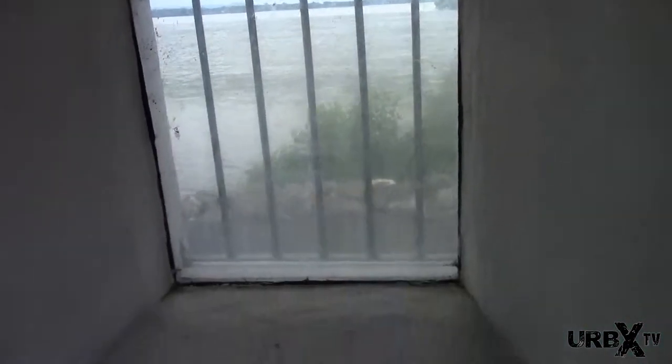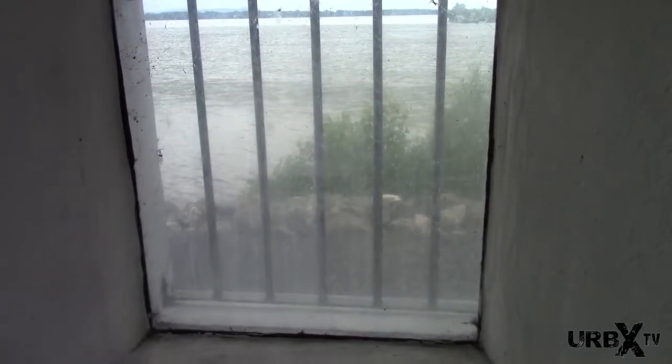Wow, there's water right here, through the glass you can see. We're going to go in the back after. Let's go see if we can find the family. Powder magazines. This is where I guess they stored the powder for the guns. Okay, let's go in.